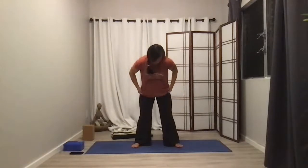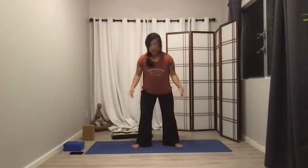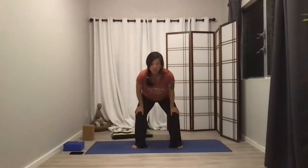Feet come wider than hips, distance apart. Toes out, heels in, come down into a malasana, a low squat. Low squats can look like they're up high, hands can be supporting you, or they can be way down low. Staying here for one more breath.